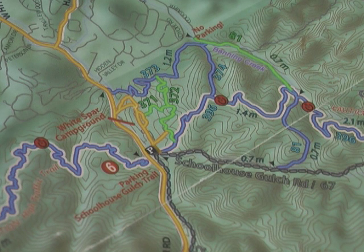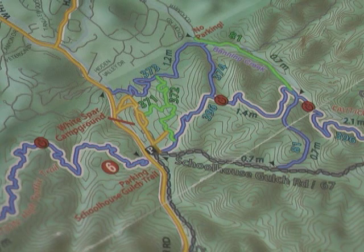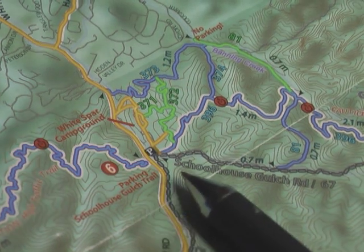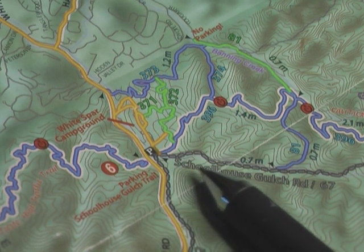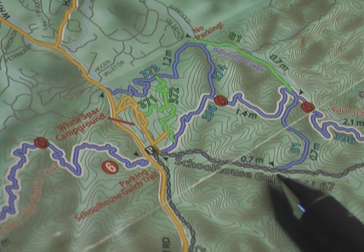So we're going to make a loop out of this, just a short loop. Excellent day hike, and a little bit of elevation gain, but not too tough. Kind of a shaded hike, so if you're looking for a little bit of shade, this is a good one. So we park here at the White Spar Campground. We're going to hike out the Schoolhouse Gulch Trail for about 3/4 of a mile.